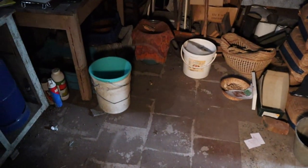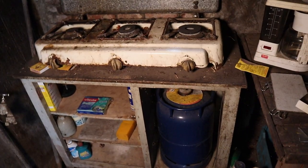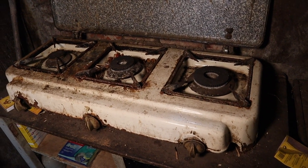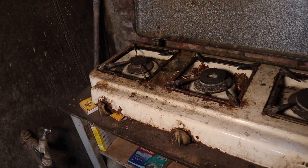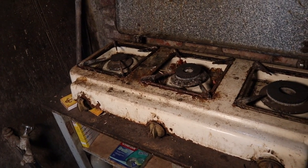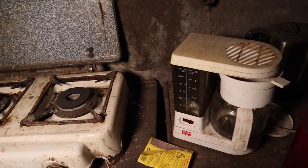Over here, we're gonna enter the kitchen area. Oh my gosh. Look, it's kind of creepy, man. So he prepared his meals here in a very old school way. This is actually a sort of cook plate. That's old, man. Wow. For some coffee.